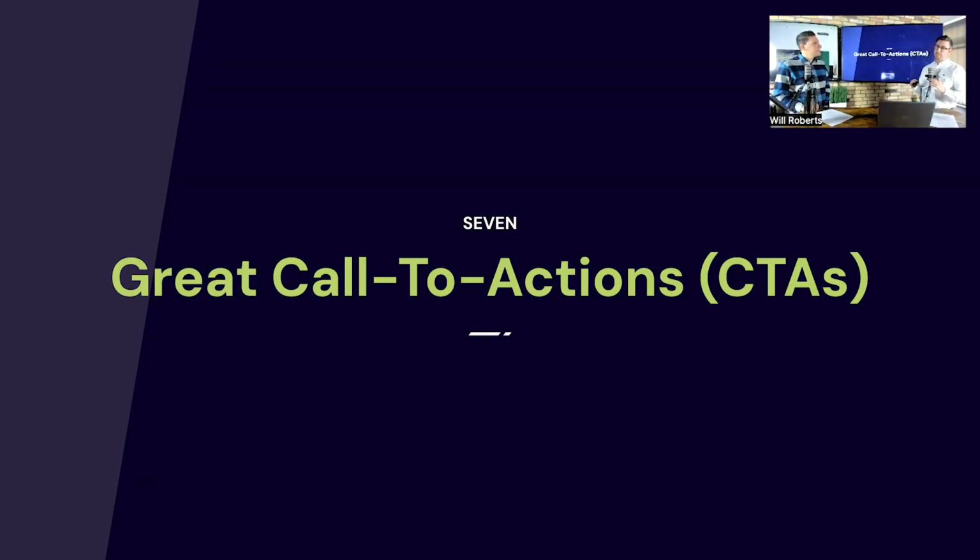Cool. Okay, great. Nice. And that leads us on to great call to actions. So CTAs, call to actions, they again are fundamental. They should be used throughout the site. And these kind of link in with navigation, but they're a bit more action based. So typically, these will be for things like downloading a white paper or reading a blog post or signing up to an event, getting in touch, all these kind of things that you want users to take action with.